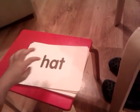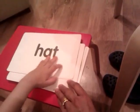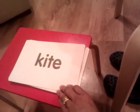H-I. Yeah. A. Yeah, A. T. What's the word? Hat. Yeah. Now you can kiss the hat. You can kiss it. Hey, Jehu is so cute. Thank you. Next word?